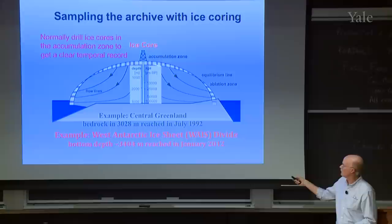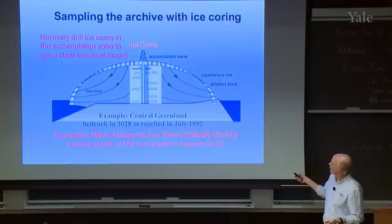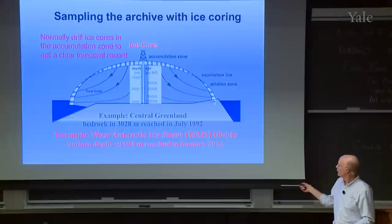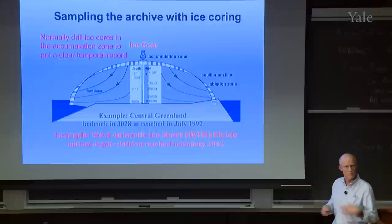So you can imagine normally we would go to the accumulation zones to drill ice cores because we want layers piling up year after year. We don't want to be missing years, or we don't want to have negative mass balance. I should add that these days there is quite a bit of work going on in the ablation zones, and that's because you don't have to drill through hundreds or thousands of meters of snow to get to the old stuff. The old stuff is exposed right at the surface. So if you want big samples, nowadays you typically go to the ablation zones. You can imagine it's very difficult to date this ice. There's a lot of flow distortion, and then there's also the dating issue. But there is quite a bit of work going on in that area.